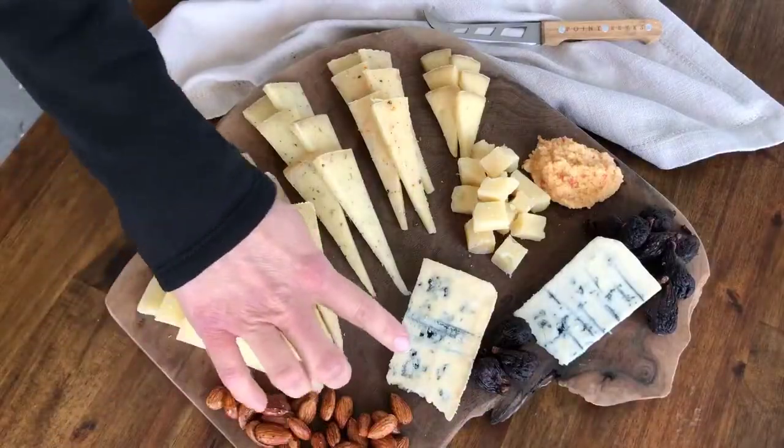That one's aged Gouda. Probably don't see that around too much. That one we keep pretty close to the farm. We'll see where that one goes in the future. And now we have our 2 blues. This one here is Bay Blue. We call it Bay Blue because our farm sits on Tomales Bay.